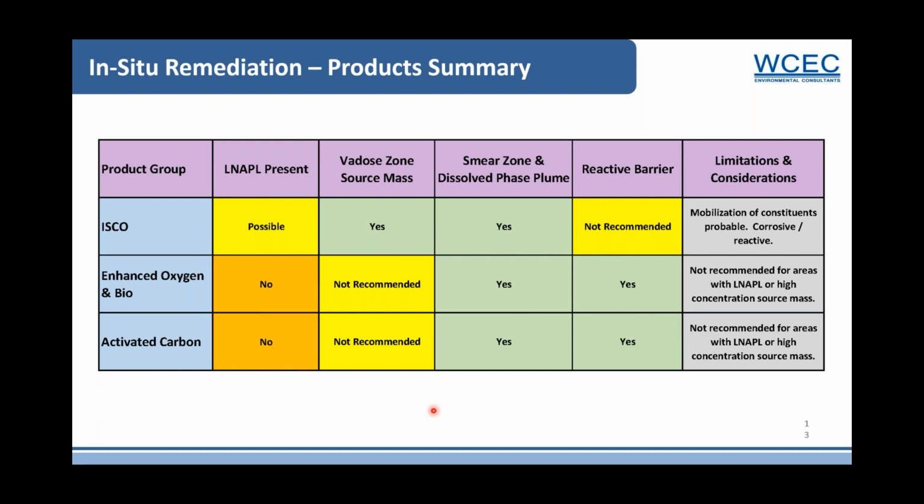ISCO injections commonly result in desorption of contaminants from the soil matrix into groundwater, so you can mobilize some contaminants down gradient. We'll look at that a little bit more in the case study. And then again, with LNAPL present, this would be mobile LNAPL or high concentrations, not your low residual LNAPL. None of these products are really recommended if you have a high volume of LNAPL present at your site.